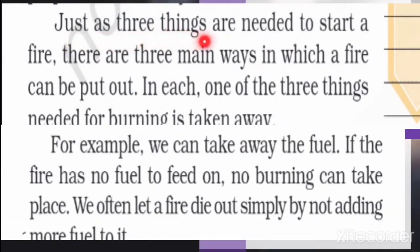Just as three things are needed to start a fire. Which three things are needed to start a fire, to make a fire? Fuel, oxygen and heat. That we have learned in the previous video. We have seen many examples also. Now look here. There are three main ways in which a fire can be put out. So today we will learn which three things are needed to extinguish fire, to put out the fire. Put out means bujana.